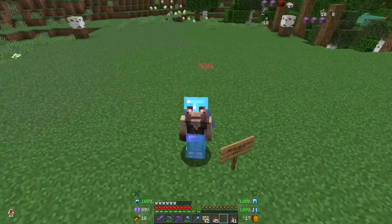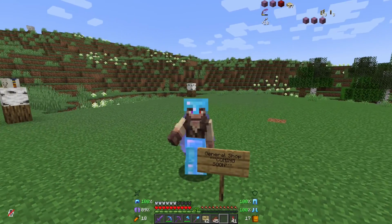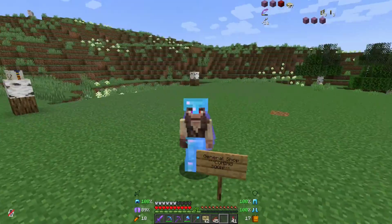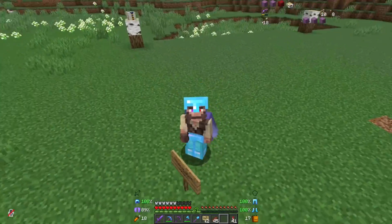I'm here where I'm going to be building my general store, as you can see by this sign right here. I reserved this spot a few weeks ago and did nothing with it. I just had a stall here. So, from here, let's get on to building the shop.